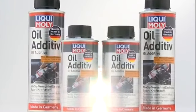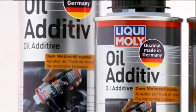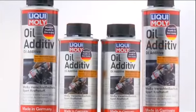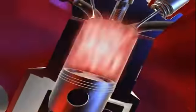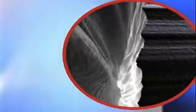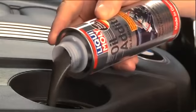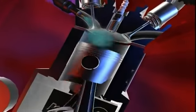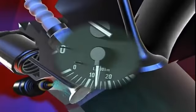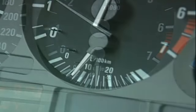At Liqui Moly, it all started with this product 40 years ago. Today, it's still the runner. For physical reasons, there can never be an absolutely smooth metal surface. When examined under a microscope, every metal surface looks like the surface of the moon. Liqui Moly oil additive changes all that. The Liqui Moly oil additive smooths out inconsistencies in the metal surfaces of pistons and cylinders. That means less wear and tear, lower coefficient of friction, and an engine that runs quieter and smoother. It considerably decreases fuel consumption.